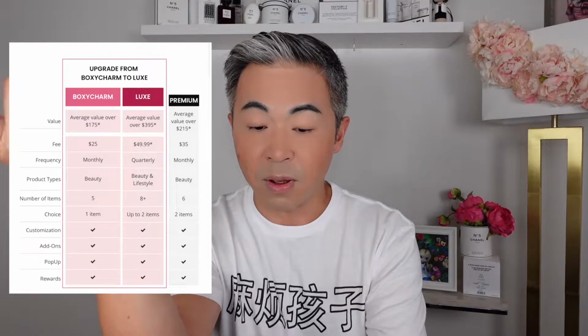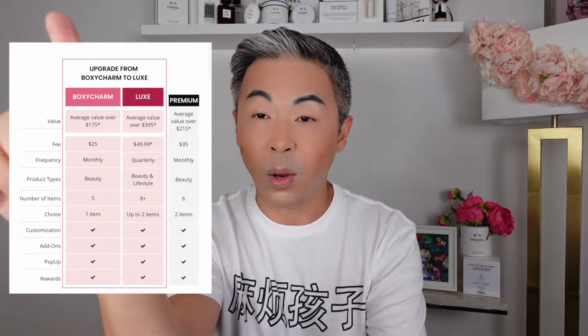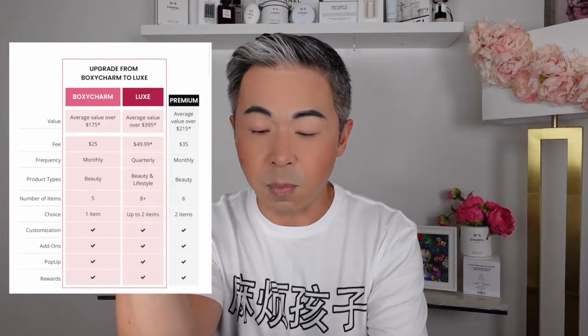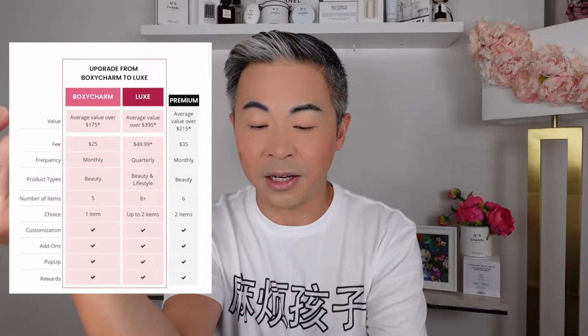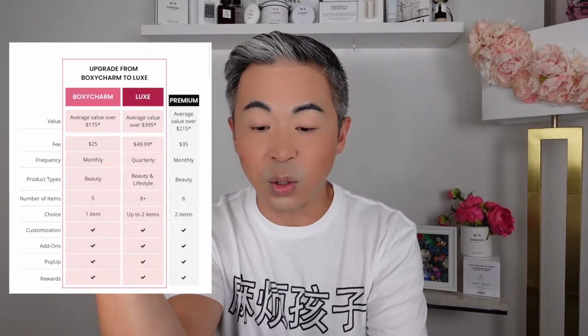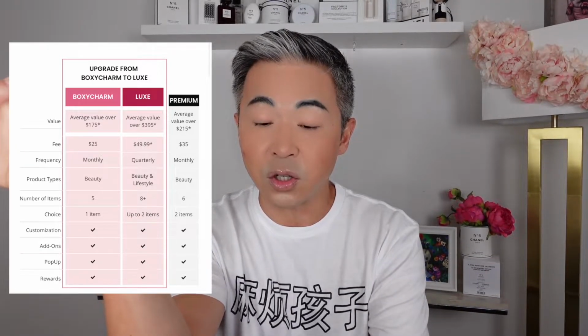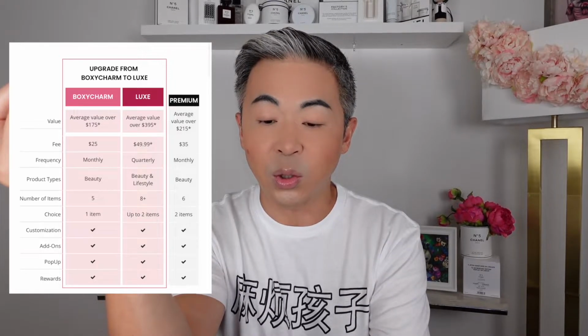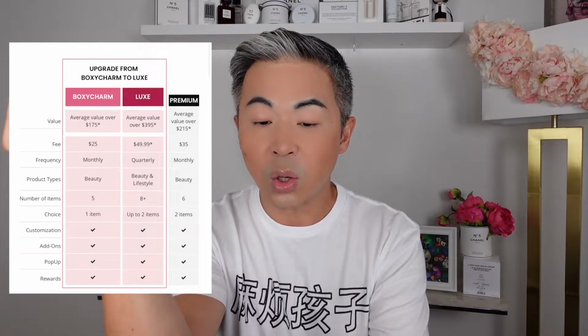The BoxyCharm box is a monthly subscription for $25, valued at $175, with 5 items, but you can pick one of your choice. The Luxe box is $49.99. It happens quarterly. It's 8 different products in there. You can pick up to 2 items. It's a value of $395. The premium box is also a monthly subscription for $35, and the value is $215. There are 6 items. You can pick 2 items that you like in the box. So to me, between the $25 and $35, for $10 more, you're getting a lot more for your money. So I definitely will go for premium.